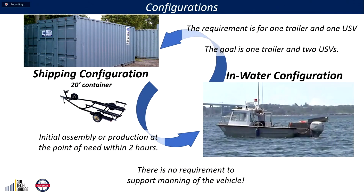We'd like to be able to fit one trailer and two USVs, but the minimum requirement is one trailer and one USV. One important thing to note, there's no requirement to support manning on the vehicle, even optionally. So when you're in your design space, you don't need a cockpit, you don't need a steering wheel, you just need the vehicle itself.